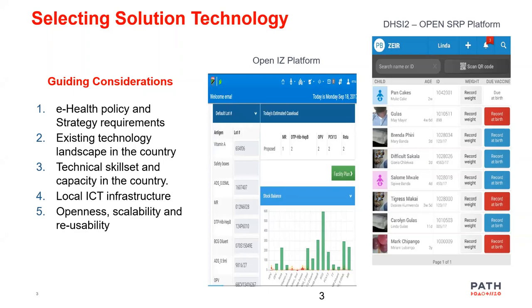So if you look at Zambia, we initially adopted DHIS2 because the e-health strategy requirement was that the government was solely focusing on strengthening DHIS2 as the only platform, or only solution, that they would want to use in the country. So we really had to support that idea.